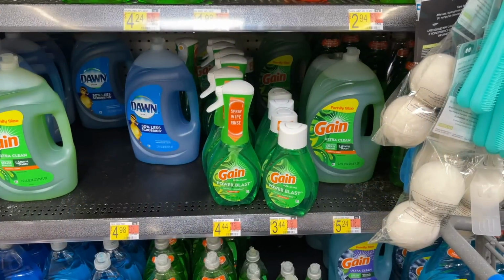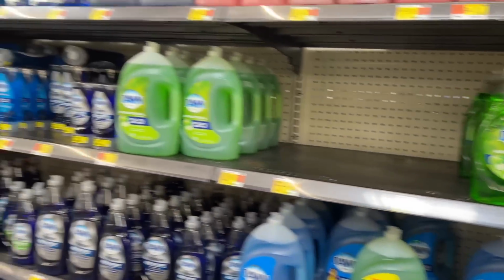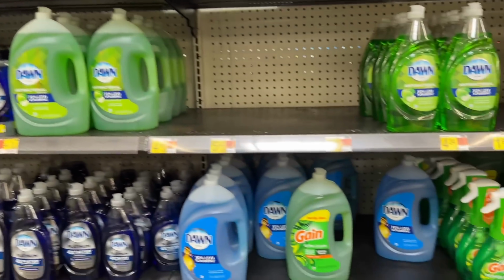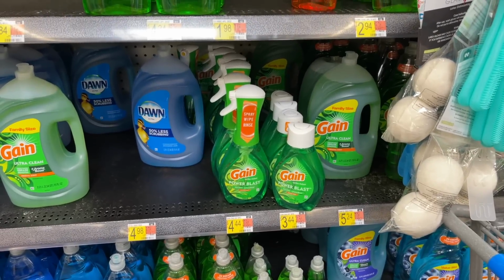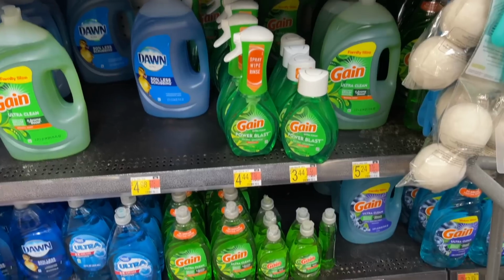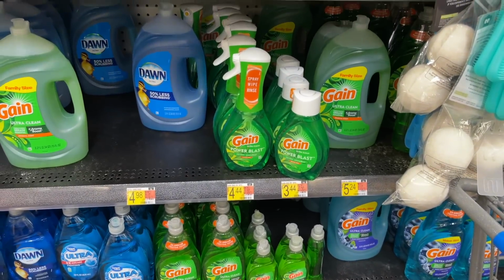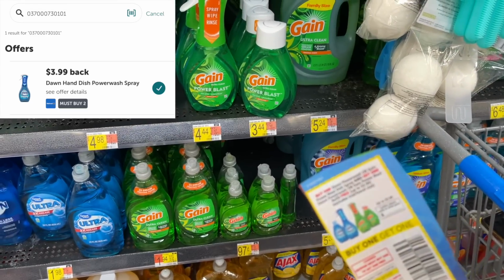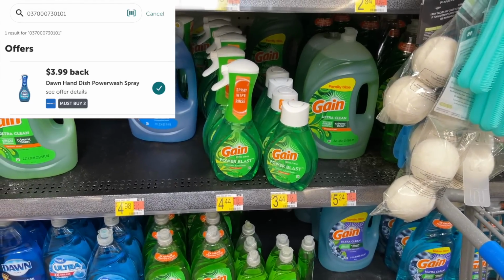Next thing we're gonna grab is the Gain Power Blast and the refill. You can do this deal on the Gain, or you can also do it on the Dawn. That's a little bit more expensive. I'm gonna go ahead and do it for the Gain because I don't have a lot of the Gain in my stockpile. So with this, my final cost is going to be 45 cents for both because we're going to pick up these 2 at $7.88 for both. I'm going to submit over to Ibotta for $3.99, and then this baby right here should take off $3.44, leaving me to pay 45 cents for both, which is a definite stock up price.